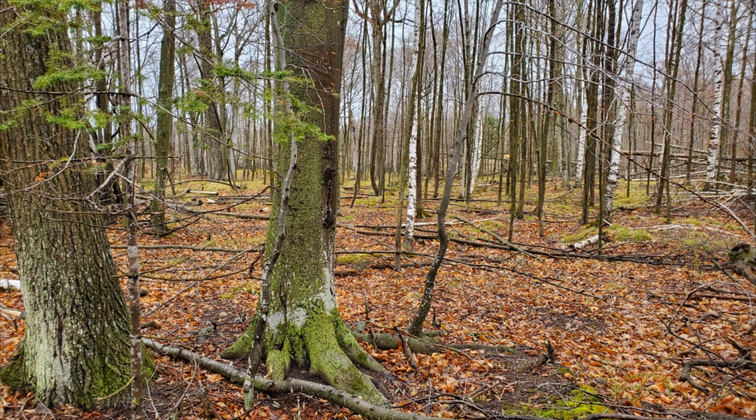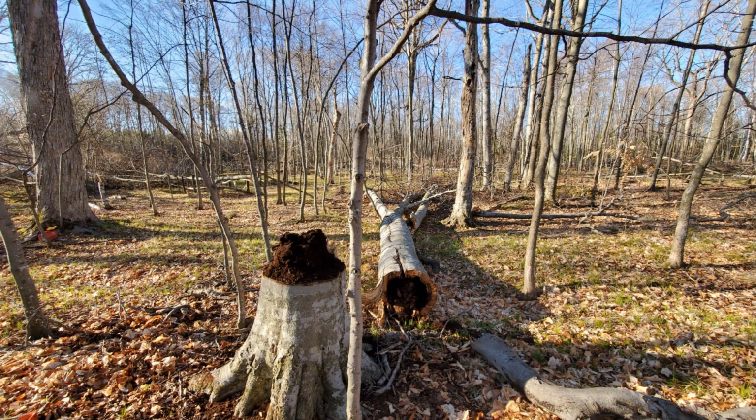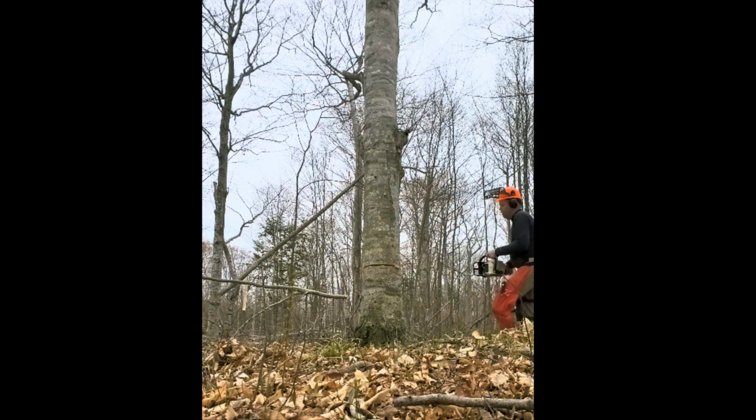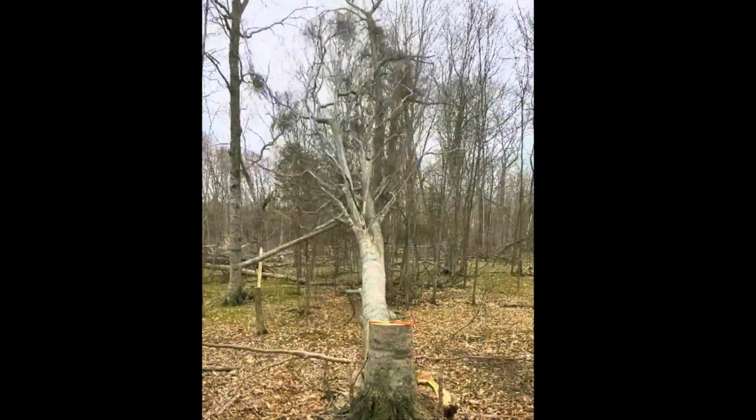Regardless, he wasn't comfortable cutting the bigger trees, and I get it. It can be very intimidating taking down a 100-foot tree, especially hinge cutting. In most cases, it's better to just notch and fall huge trees because they're not going to successfully hinge anyway. But even that can be dangerous if you're not experienced at dropping trees.